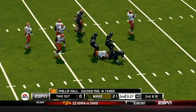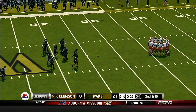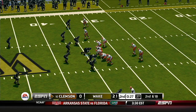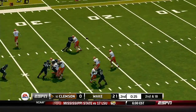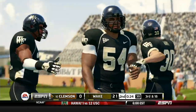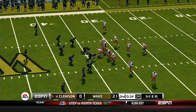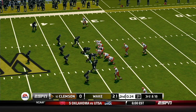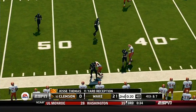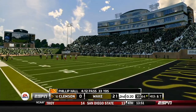Plenty of time in the pocket. And he's sacked. The offensive line has to at least slow the guy down a little bit. He was in there in no time. Defense looking for another sack in this second down and long situation. Quick shot to the tight end, and he can't pull it in. Right around the 44-yard line. That brings us fourth and seven.